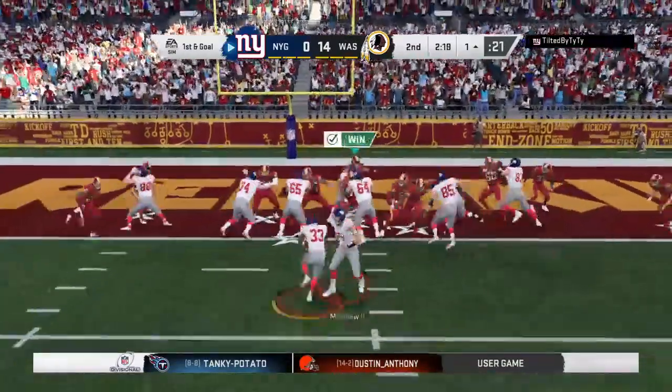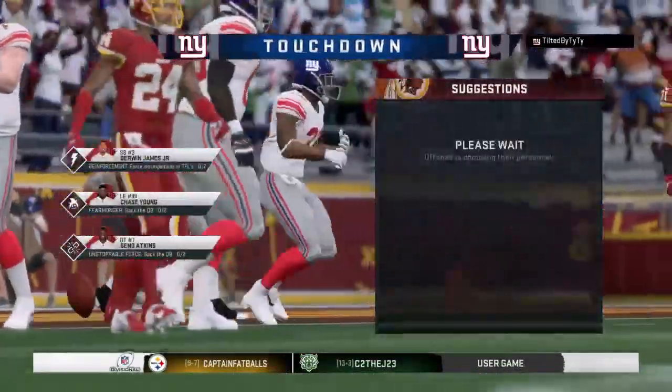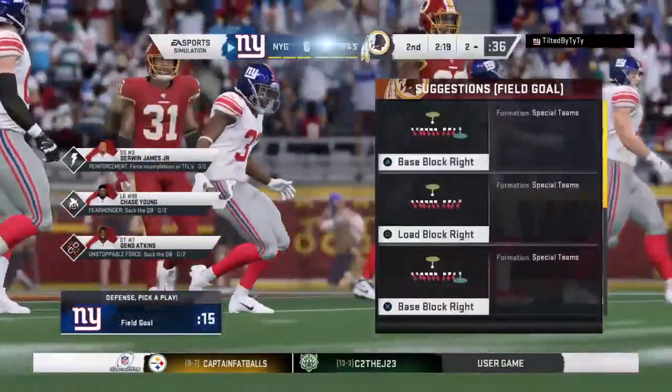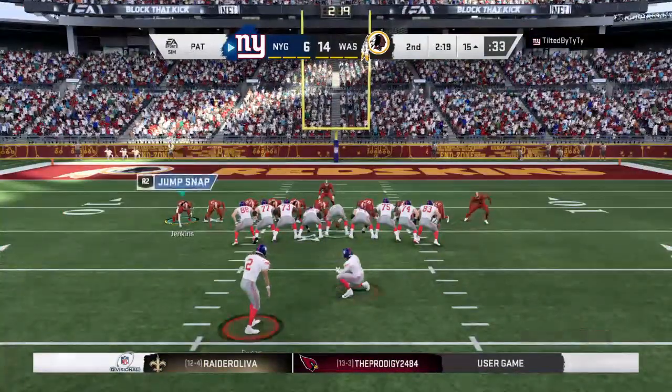First and goal, they got to be thinking it. And he takes it into the end zone for a giant TD. Dion Lewis taking it in as they are now on the board here in the first half.